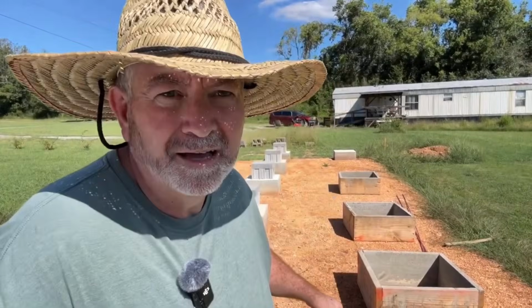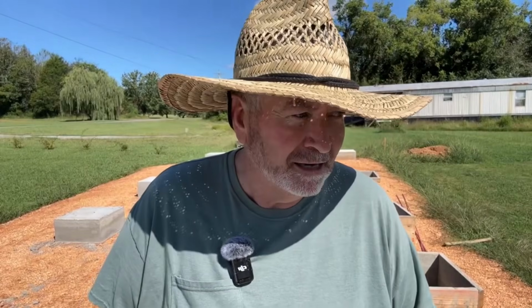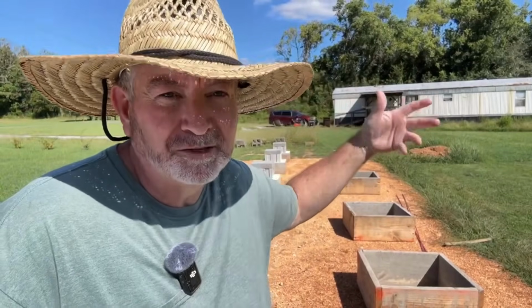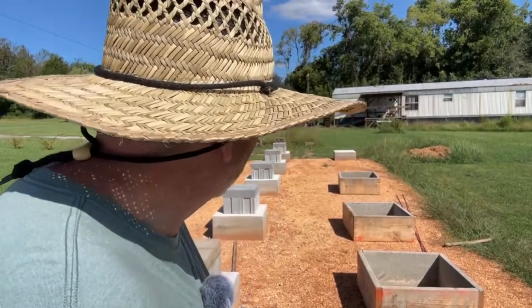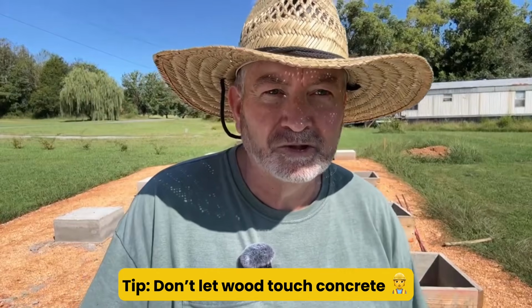Next thing we're going to do is put a moisture barrier on top of the concrete. Now I'm no expert, but from what I've researched and been told by people way smarter than me, concrete naturally will wick moisture. Even if your concrete's not wet, it will draw moisture from the ground, supposedly. And you don't want wood touching concrete. So we want to put something between our beam and our concrete, because our beam is going to be a 6 by 6 post. It's going to be wood.